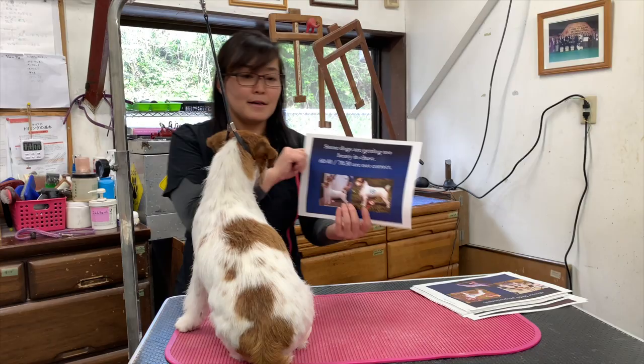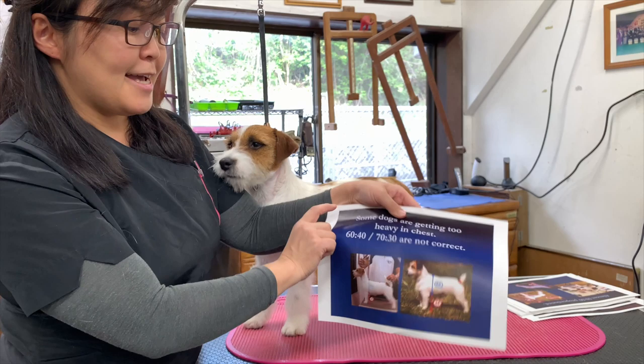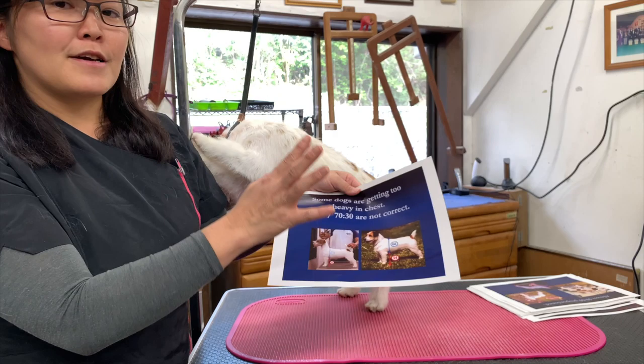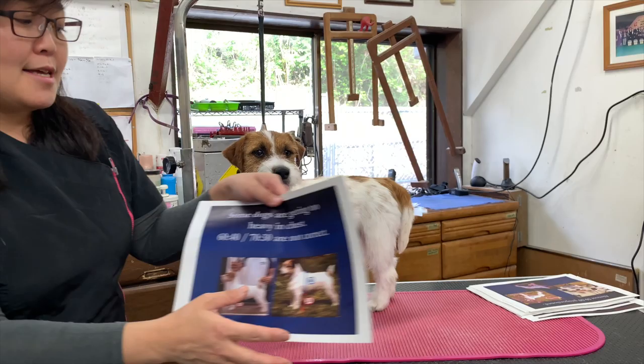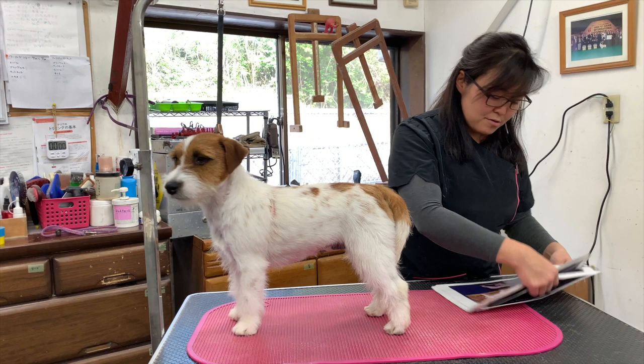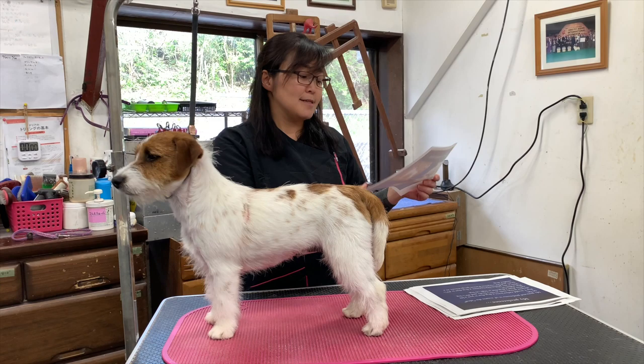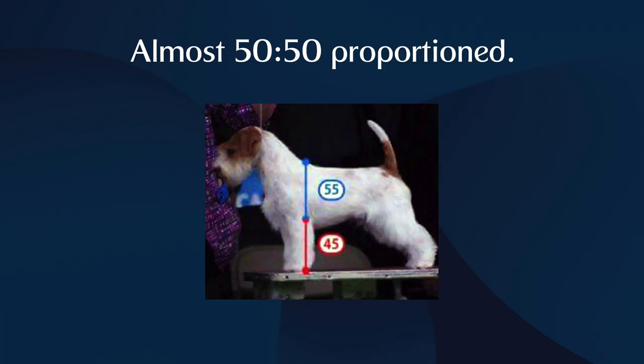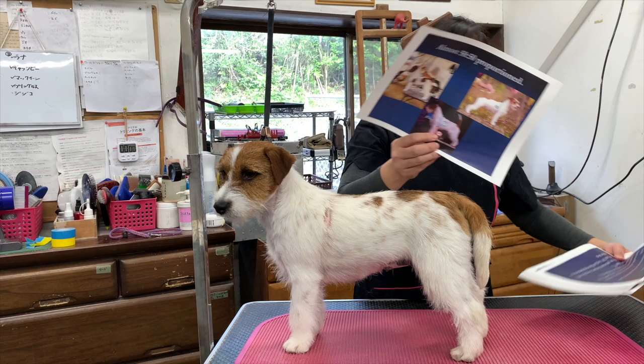Some dogs are getting too heavy in chest or coarser in body. This dog, 60-40. This dog, 66-34. So if it's more than 60-40, 70-30, it's too heavy. I can show you some of the top winning dogs all over the world, which owners sent pictures to us. This one, 53 to 47. This one, 54 to 46. This one, 55 to 45. So it's almost 50-50. It's not exactly, but almost.